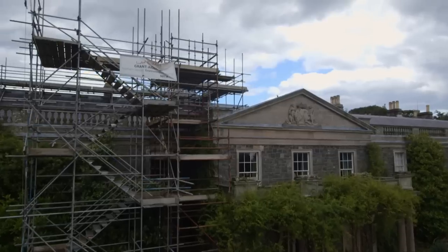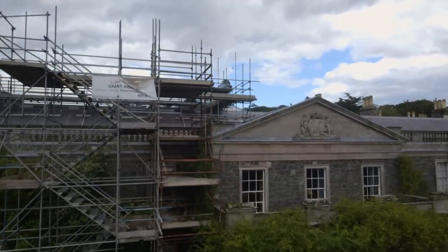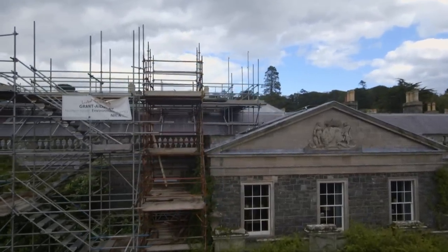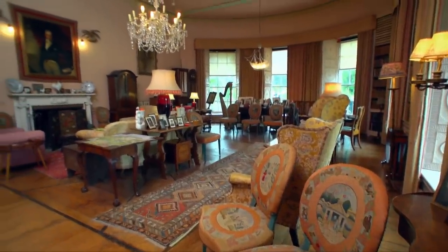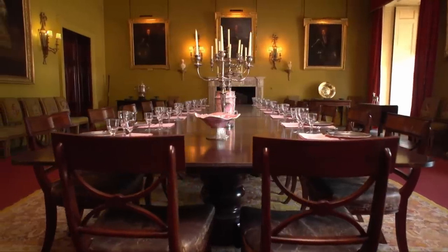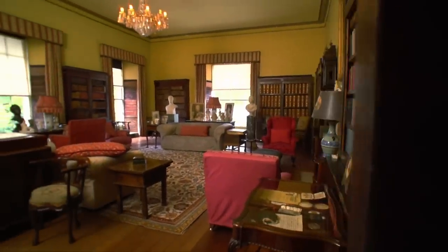It's been just over 12 months since the contractors arrived on site at Mount Stuart. And the graceful, open spaces that are so characteristic of this grand mansion house have now all but disappeared, only to be replaced by the noise and paraphernalia of a building site.